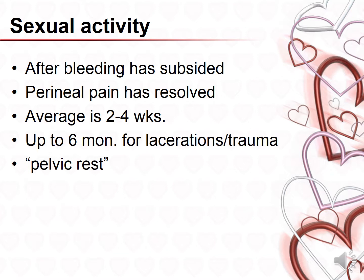Now, does everyone always follow these instructions? No, they do not. But this is what's safer for her, and helps her to heal back as she should, and her pelvis and everything internally needs a rest after labor and delivery.